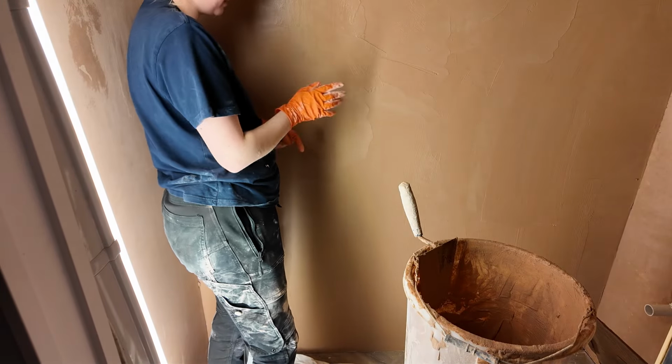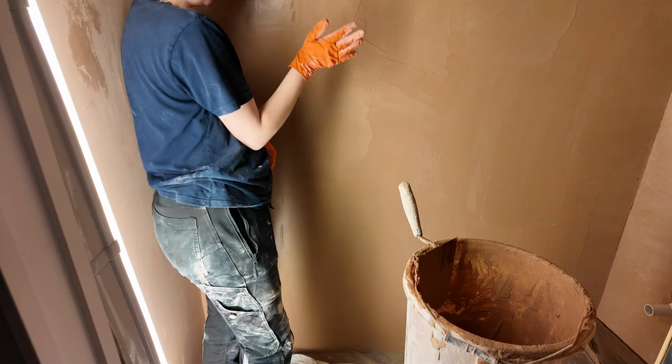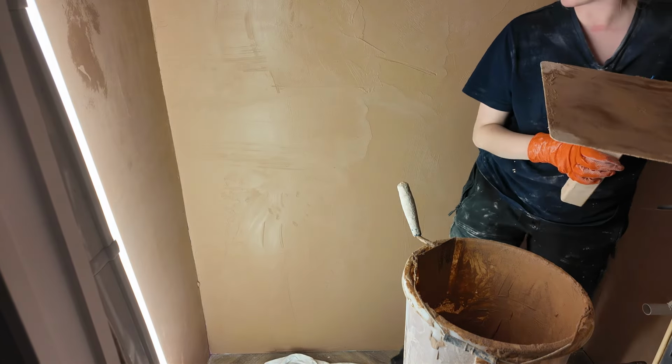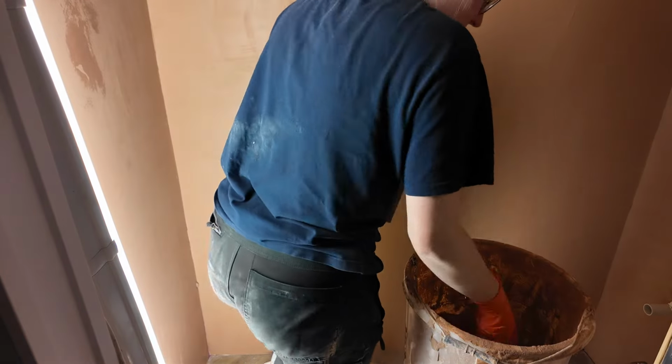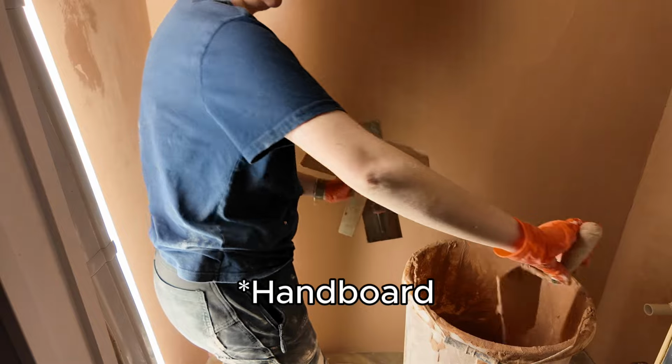How you know it's ready to second coat is you should be able to imprint a little bit, and you can see my fingerprints there. So it's not wet, it's not completely coming off, but it's still a little bit tacky. Make sure you clean your tools as well from the first coat, because again, it can just suck the moisture out. So we're going to get a dollop on the trowel.